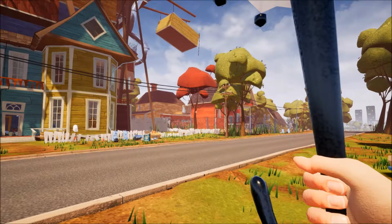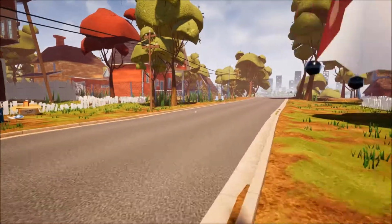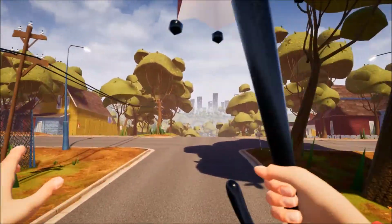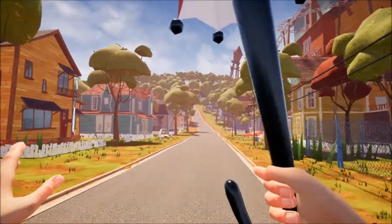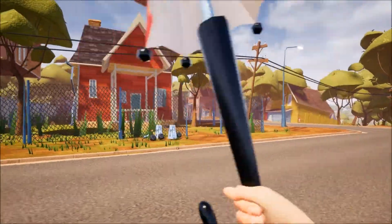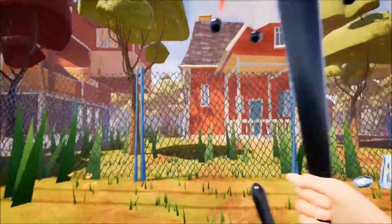Alrighty, so apparently, if you are running and then jumping, you're supposed to be able to get more height. That doesn't really seem like it, does it? Okay, so that fence is about this tall in the basement, isn't it? So if we can jump that.